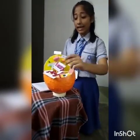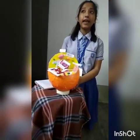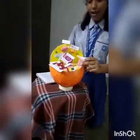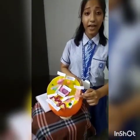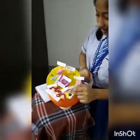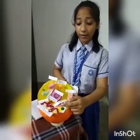Some organelles such as endoplasmic reticulum, it helps in the supportive framework of the cell and synthesizes and transports protein and fat. Now, mitochondria. It is a cell producer of energy and synthesizer of enzymes. Now, Golgi apparatus. It is a delivery system of the cell, formation of the acrosome of sperm.